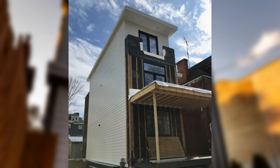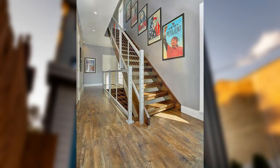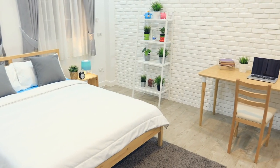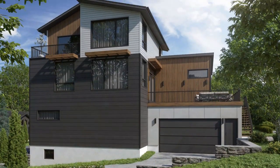The master bedroom on the top level has a walk-in closet and a luxurious master bath. On the second story, there are 2 bedrooms, a laundry room, and a shared bathroom. The yard and terrace are visible from the living room.